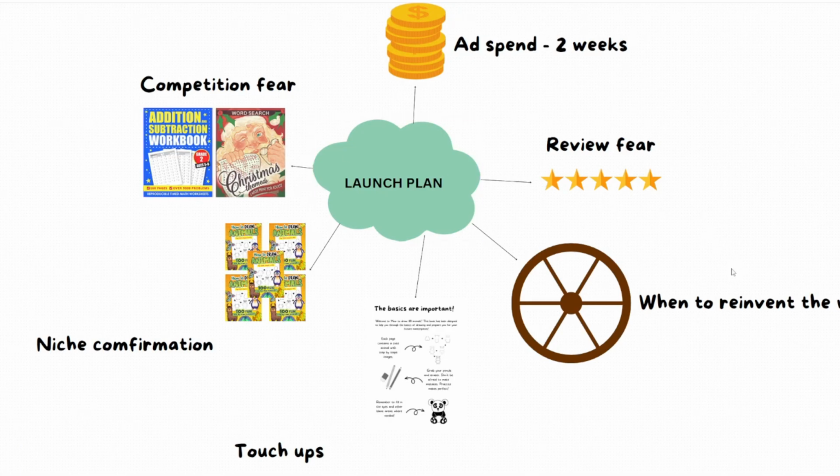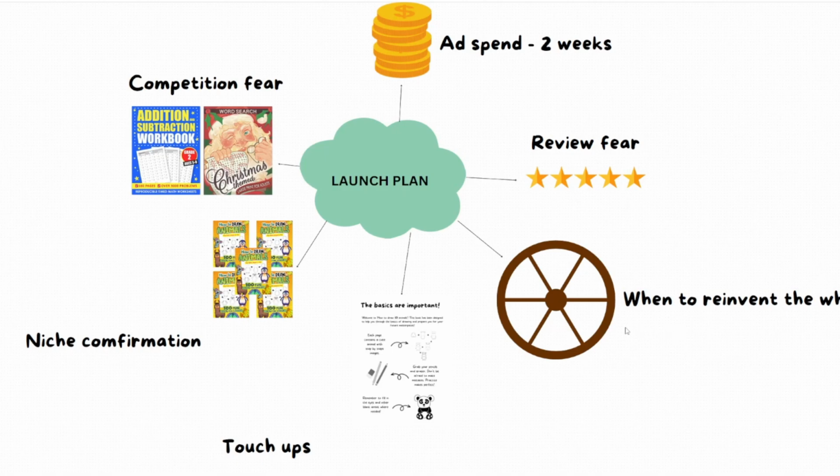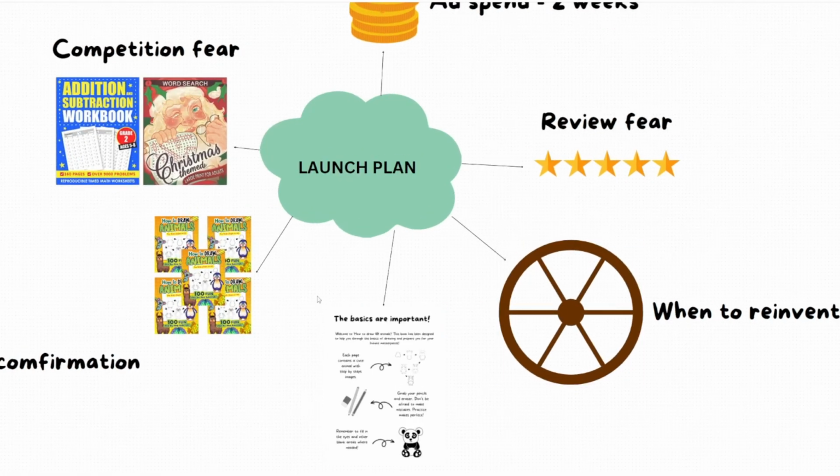The reality is everything's competitive on Amazon. I can't think of niches where there's not competition, and I love competition because it means you have to create a better book and stand out, and that's a fantastic feeling. So if you want to go somewhere where there's going to be less competition, then I genuinely think you have to produce in high content niches.